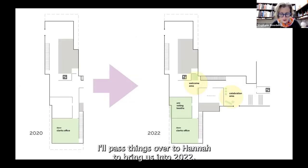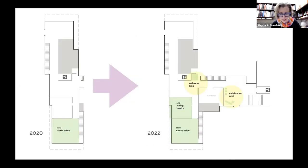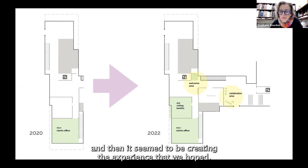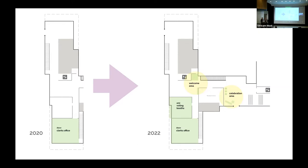All right, I'll pass things over to Hannah to bring us into 2022. Yeah, so we were really pleased that students were using the office and that it seemed to be creating the experience that we hoped.